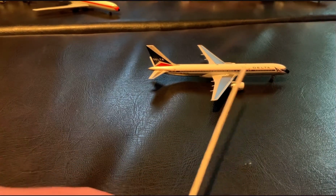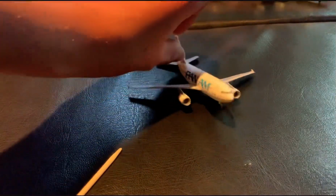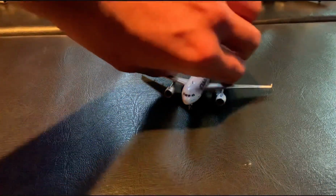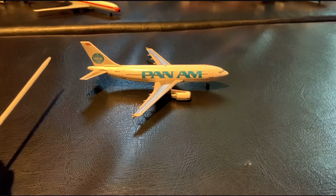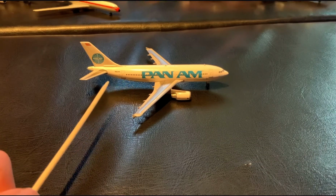And yeah, Pan Am A310. This is a Gemini Jets model. The only thing you'll notice about this one is its wings bend down a little bit, but it's okay. This was Pan Am's later livery. This airplane now flies for FedEx. But yeah, pretty good model.